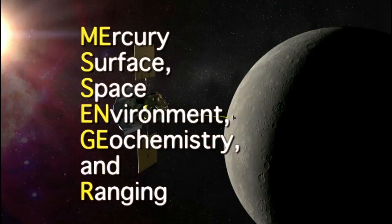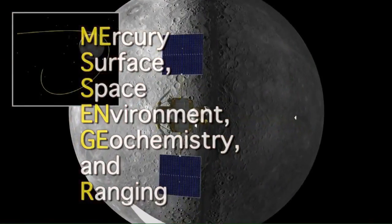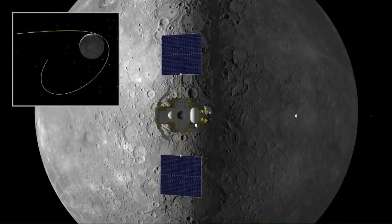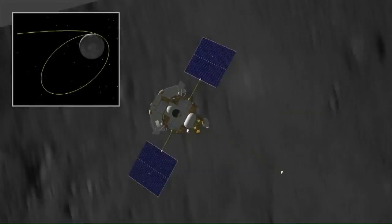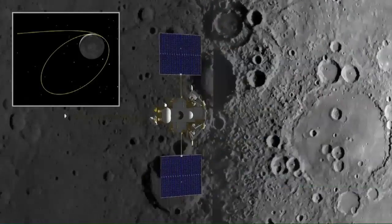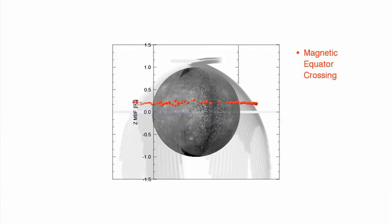NASA's Mercury Surface Space Environment Geochemistry and Ranging, or MESSENGER spacecraft, completed more than a dozen laps through the inner solar system during the 6 years prior to achieving the historic orbit insertion on March 17th. Mercury really is a world in and of its own. And we're finding that just like the Earth, it's got its own personality.